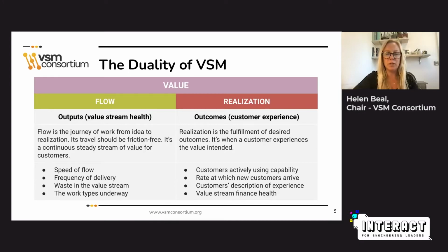So are you working on innovating new features, or are you paying down technical debt, or are you hamstrung by lots of unplanned work? We really want that to be friction-free, and we want a continuous and steady stream of value being delivered to your customer.